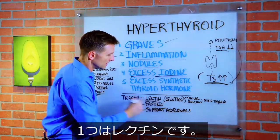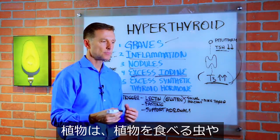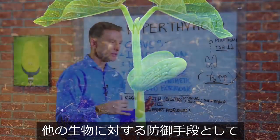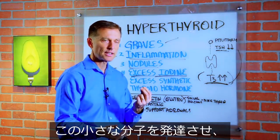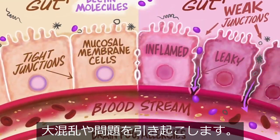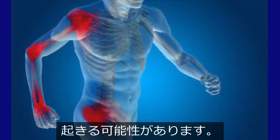One is with lectins. Lectin is a molecule that is in plants, and plants develop this as a defense mechanism against bugs and other creatures that will eat the plant. And so they can't run away, so they develop these little molecules that go into other species and create havoc and problems. So many times if we're sensitive to it, it can create a lot of inflammation in our bodies.